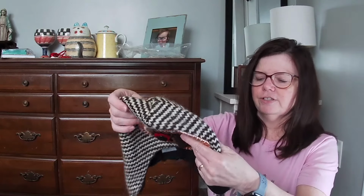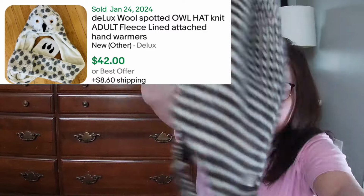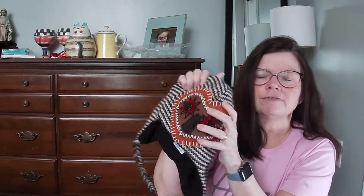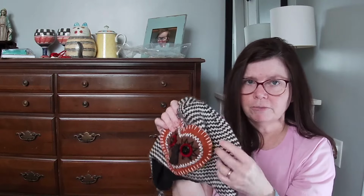This I just loved. It is handmade by Deluxe. Not really familiar with it, but I did a quick photo search on eBay, and none of the owls sold, but the other animals that they had by this brand seem to be selling used for about the $20 mark. So I figured that was a good pickup.